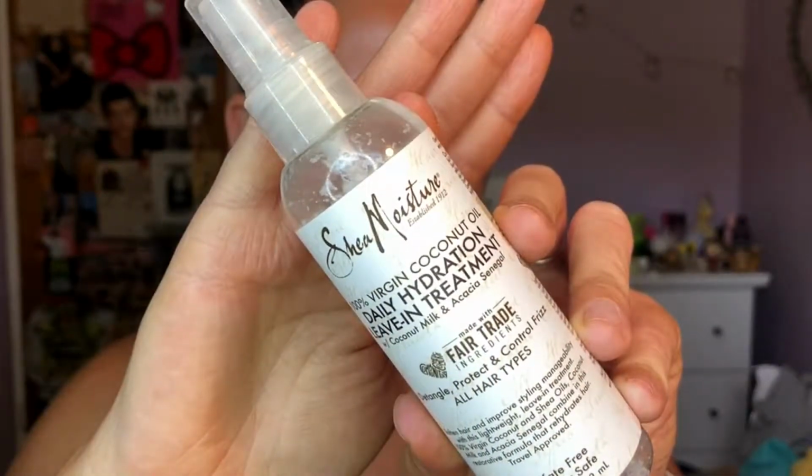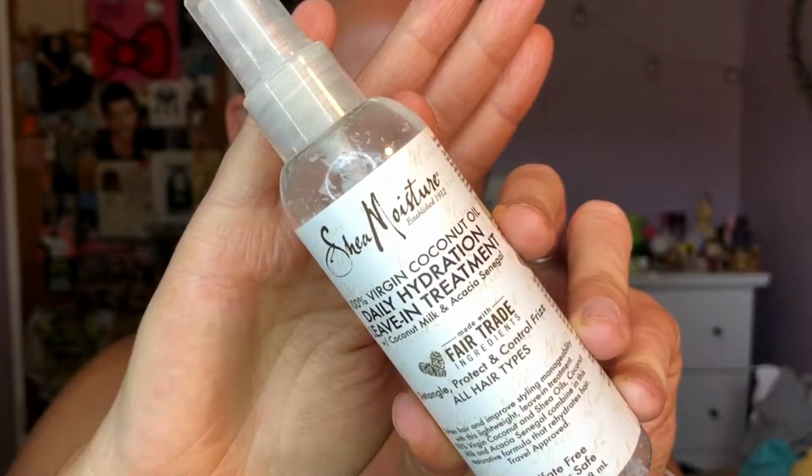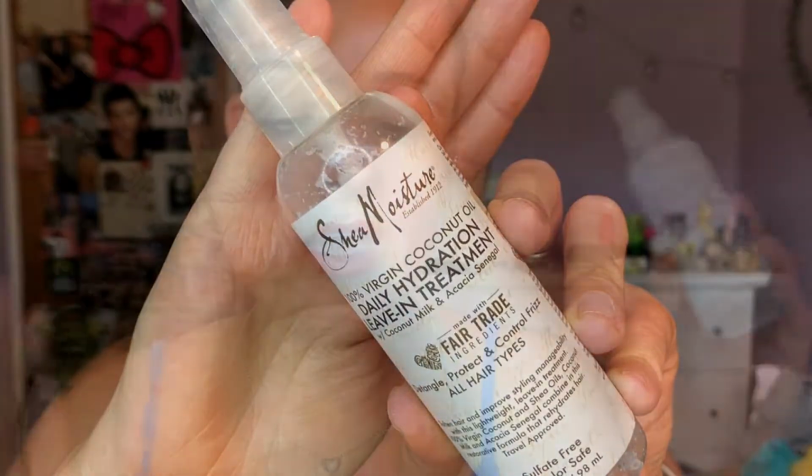Next up is this Shea Moisture 100% Virgin Coconut Oil Daily Hydration Leave-In Treatment. I had this product forever. I got it in an Influenster VOXBOX.